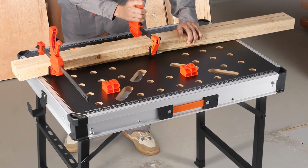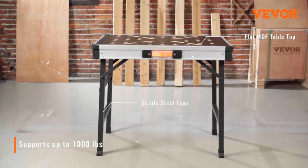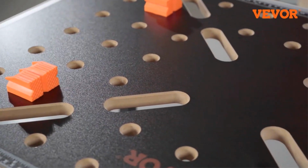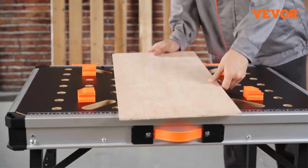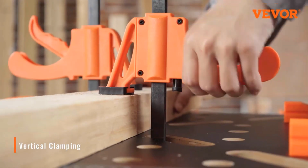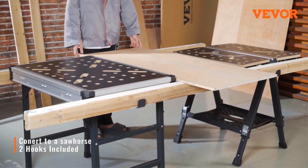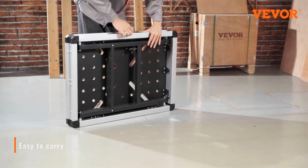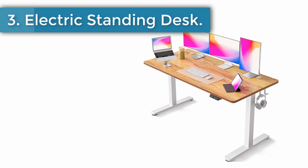3 toolboxes provide storage space for small objects, keeping your workspace neat and organized. Whether you're working on a DIY project or running a professional workshop, this foldable workbench is perfect for beginners and experts alike. When not in use, it can also be used as a table to hold various tools and household items. Number 3. Electric Standing Desk.